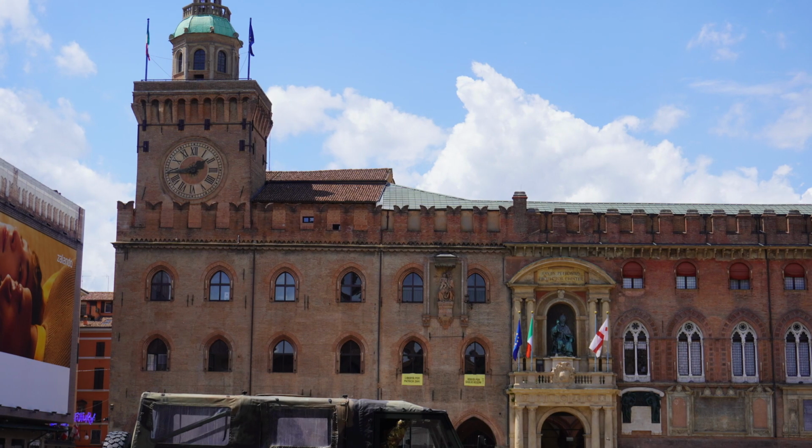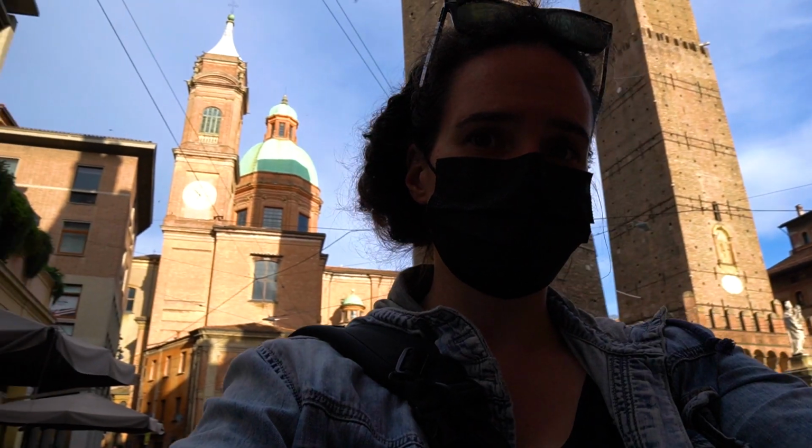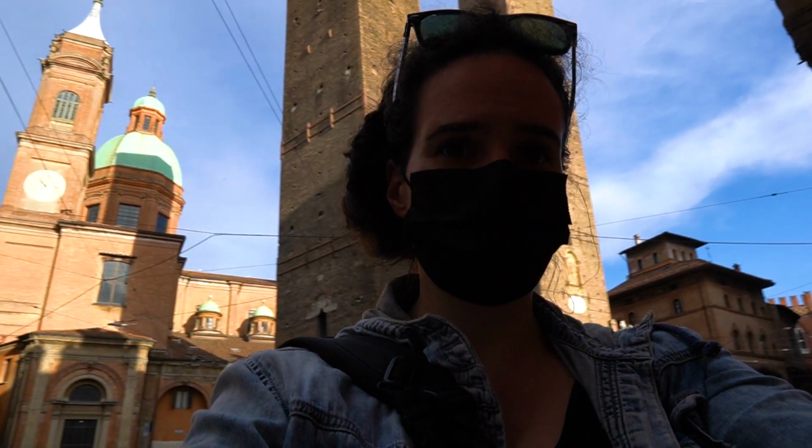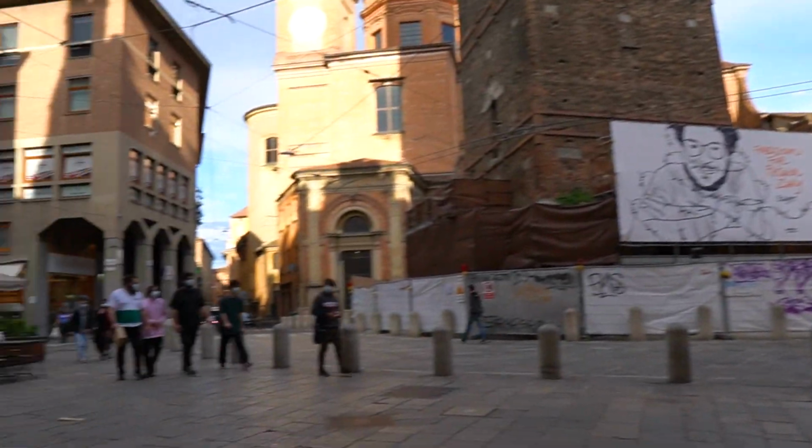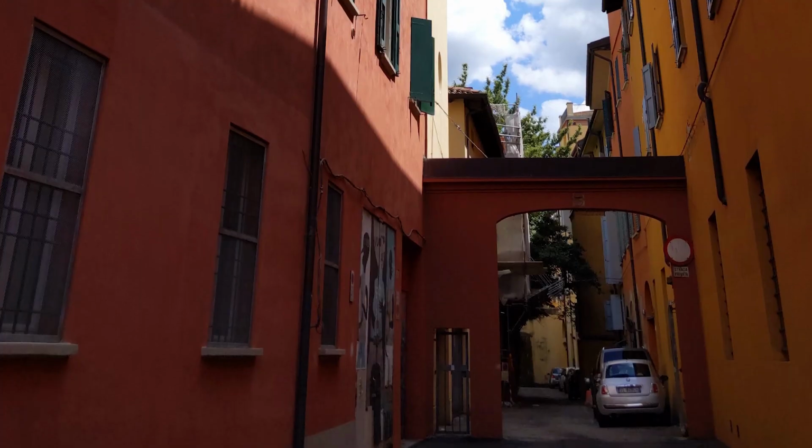And I say this as someone who really loves living in Rome, but Bologna just felt so vibrant and young, and more organized, I would say. Like you can really feel that it's a student city with a lot of young people, a lot of places to have aperitivo. I really felt like Bologna was alive almost. I loved the buildings. There were so many different colors.